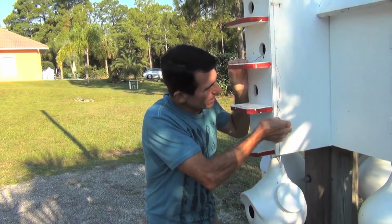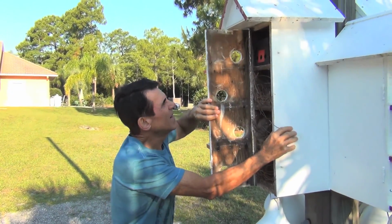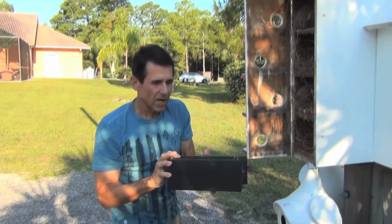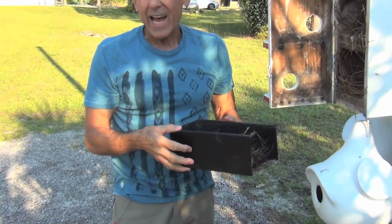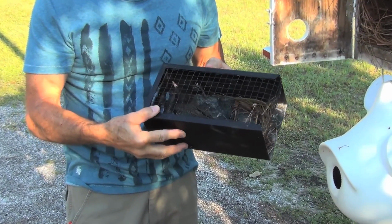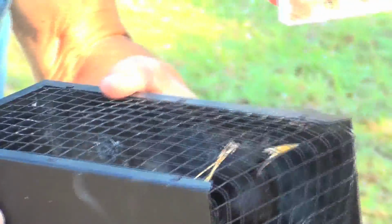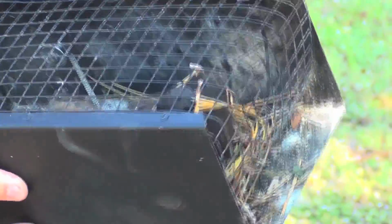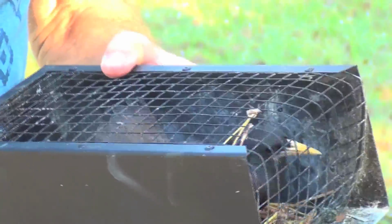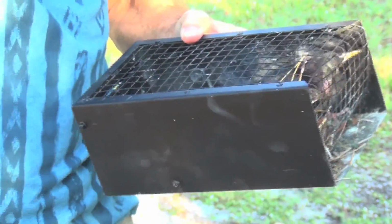Okay, what I'm doing is I'm opening up the house to do a nest check, and also to check a trap that I put in for the European starlings. In 1890, someone released 60 non-native European starlings into New York City's Central Park, and those original 60 European starlings have increased to over 150 million birds in the United States. These are non-native birds. They destroy the martin nests, they destroy the eggs, and they fill up entire compartments and then nest in only one.